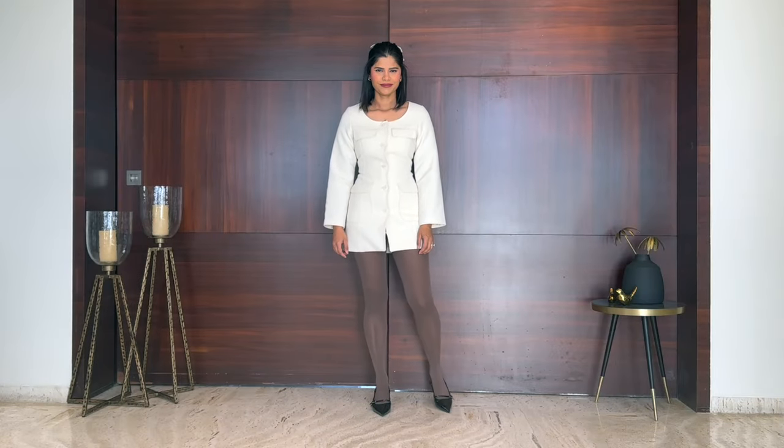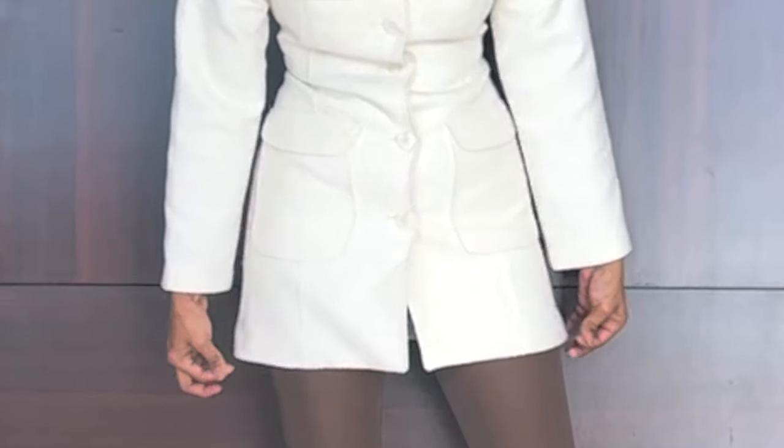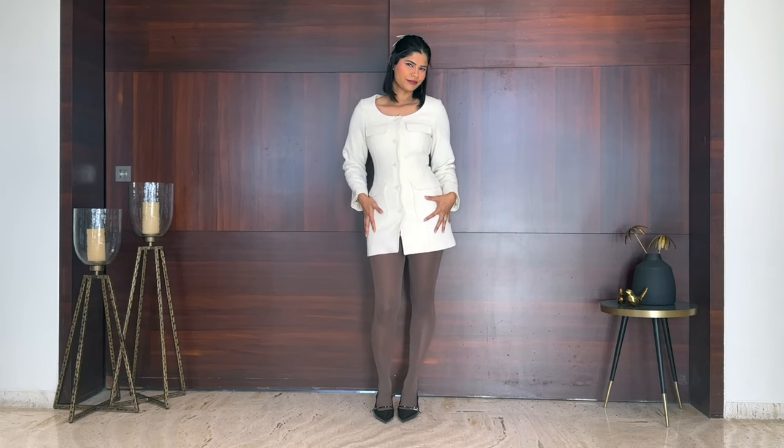Next up is this elegant dress that screams old money. Of course, we're sticking with neutral tones. They always make you look graceful and refined. This outfit is a one-piece wonder. Big fan of this dress.